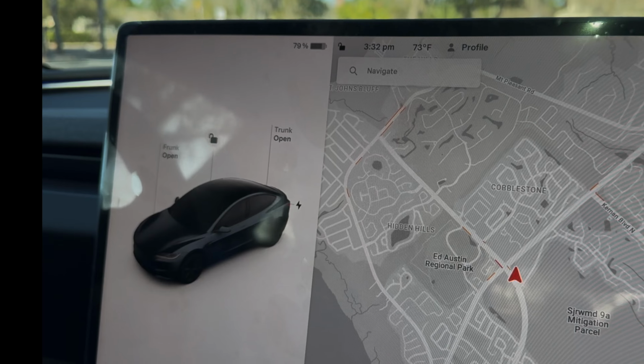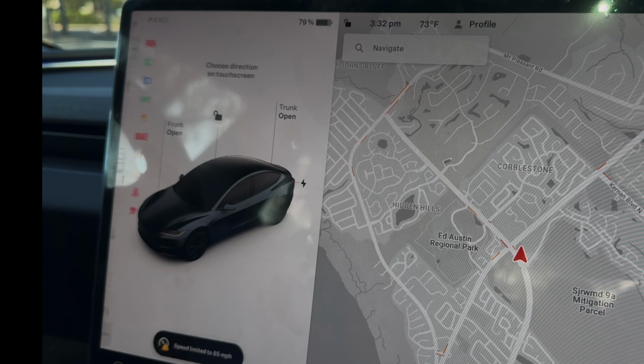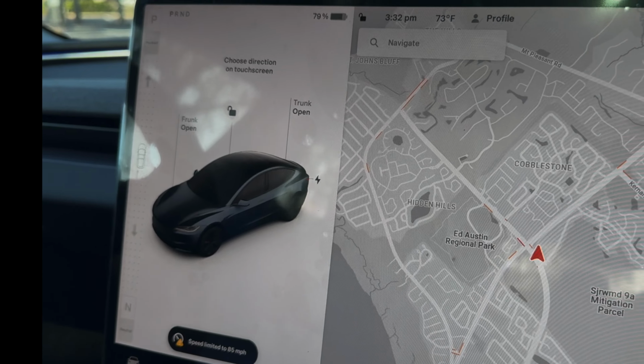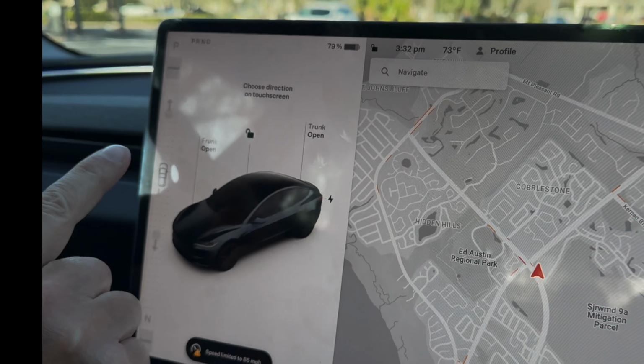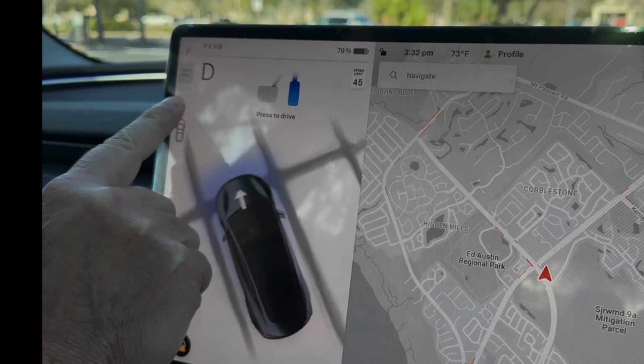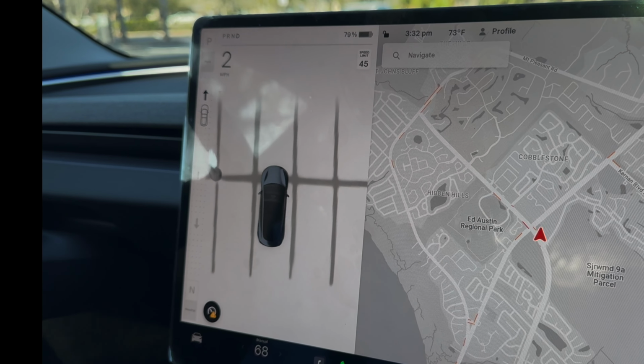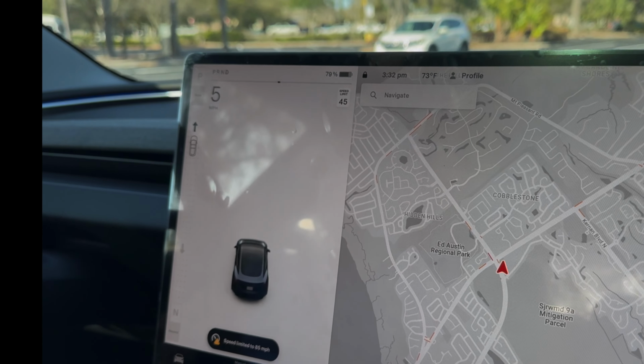Another major change is that since there are no stalks in the new Model 3, you have to put your foot on the brake, and on the screen you have to select whether you're driving forward or going in reverse. Here you can see them slide up on the screen, which allows them to begin pulling forward and begin their test drive.